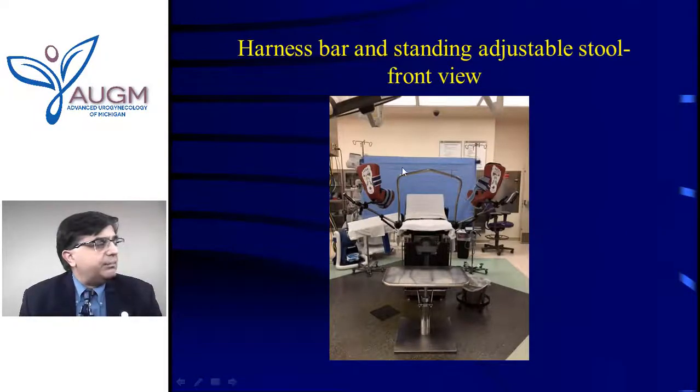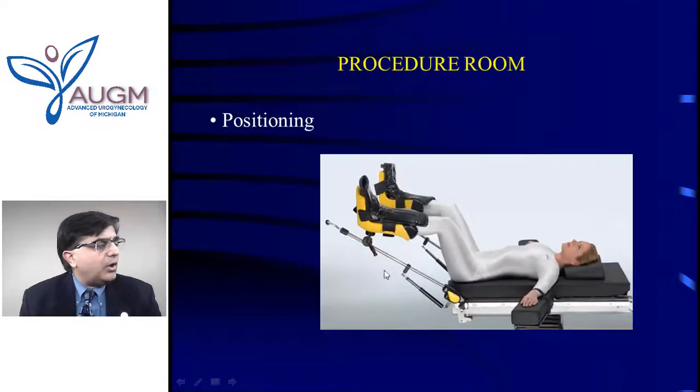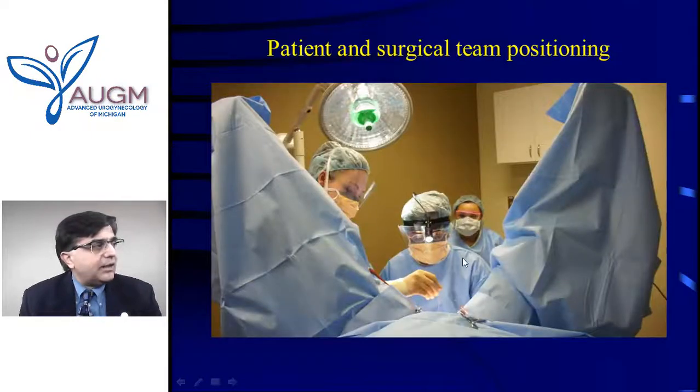And then we have this typical contraption I talked about, which is the harness bar that you hold to stand up and the platform that you stand up on. First of all, your legs are placed in this particular position called the dorsolithotomy position. And this is important because that allows me to get in between the legs. Not just me, but even my assistants can come in to help me so the procedure is done correctly.